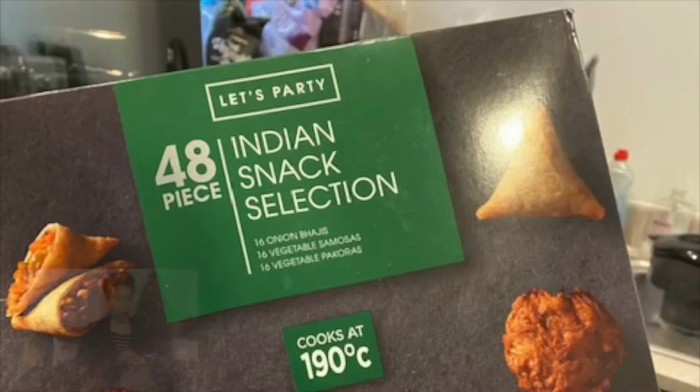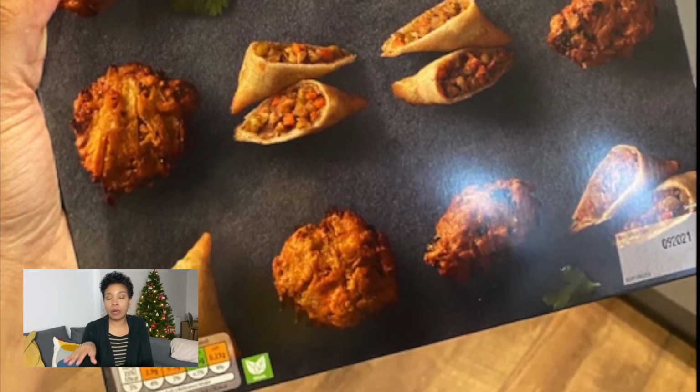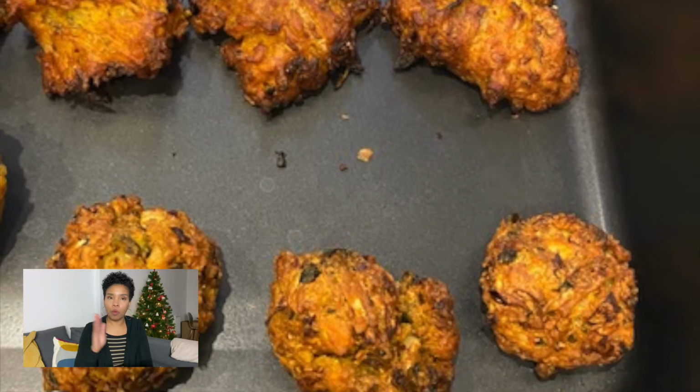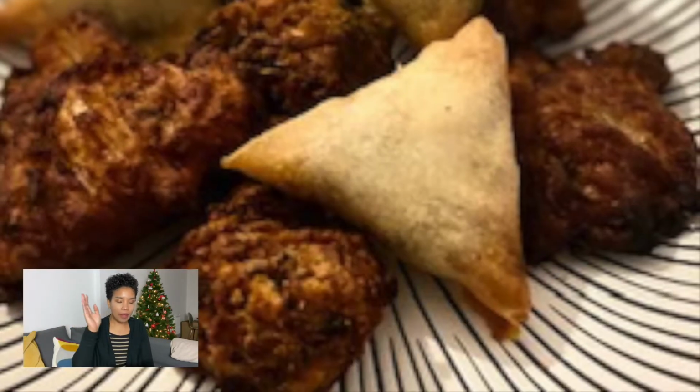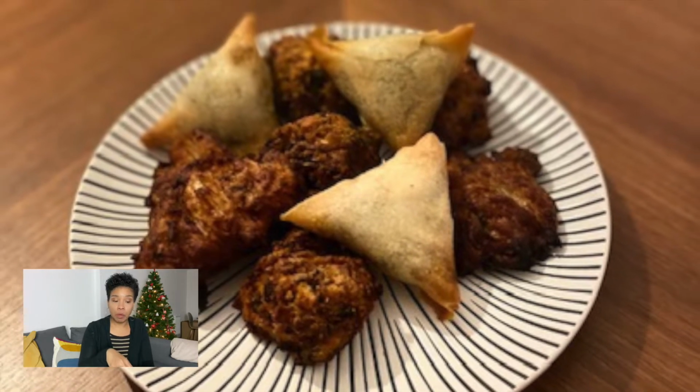Right, so the last thing from Aldi I have is this Indian snack selection that I got in the freezer section. I was really happy to see this because, as you've probably noticed throughout this video and the last video, a lot of the veganized party items have been more towards an East Asian flair, and this is more of a South Asian flair. They've got onion bhajis, veggie samosas and veggie pakoras in this one, and they were all really delicious. The other thing about this one is it's 48 pieces. If you have a big party, you can get a couple of these and have loads and loads of snacks for everybody. And they were less than £4 for 48 pieces.